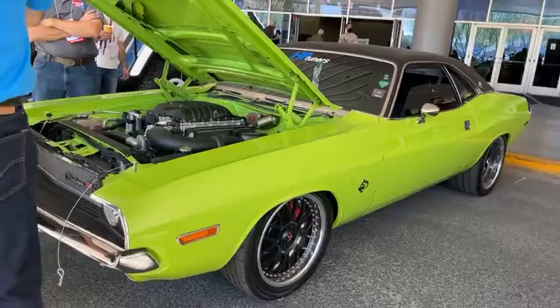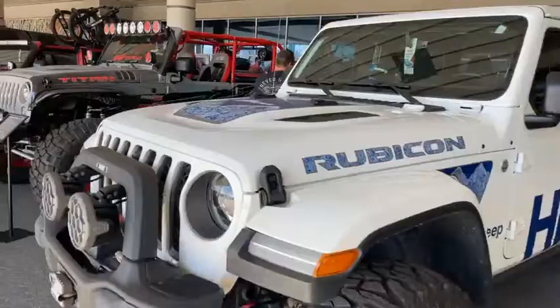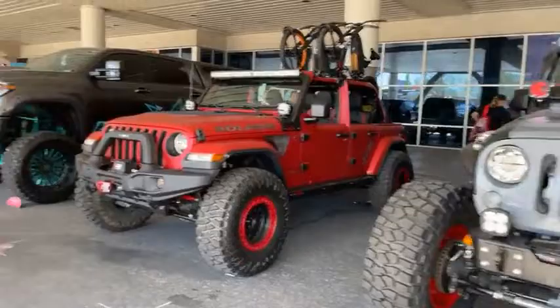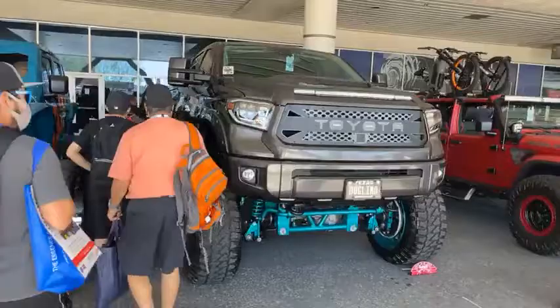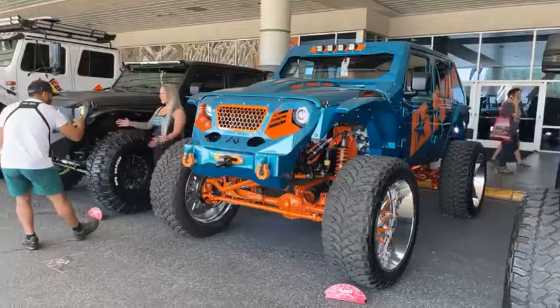Well, let's keep walking. Let's not keep hanging in just one car when we have so many to look at. My God, look at that Jeep. Let's keep going. Look at those. Oh my God. Look at that. Down below. This is crazy. Look at that Toyota Tundra. Crazy. Let me show you this other Jeep here. Look at that.